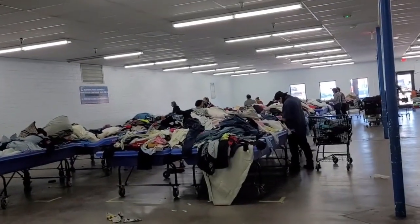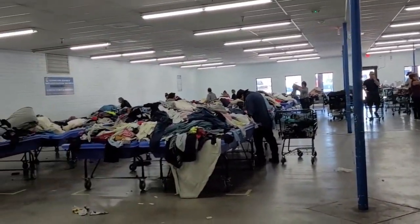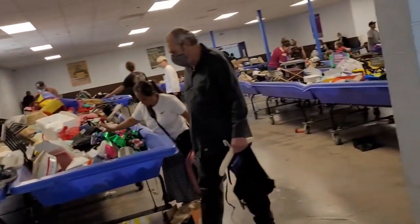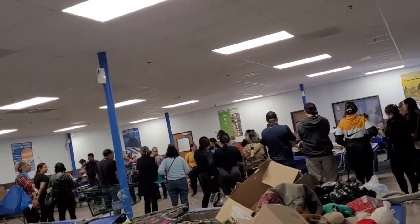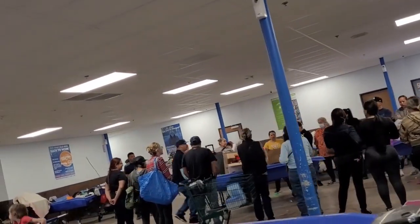We've come in. This first whole room is just clothes and bedding, not really what I'm into. So we're gonna go. They have a separate room for everything else, so this is where I will be. And as you can see, they're bringing in a new one. We've seen this before. If you haven't, this is what they do. Everybody lines up and waits for the new bins, and then they go crazy.